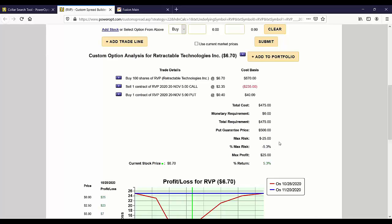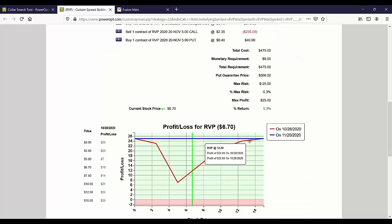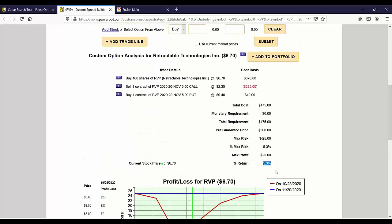But the returns are usually, if you're 40, 50 days out in time, 0.2% guaranteed profit, 0.3% guaranteed profit. There's no upside without management. That's it. It's usually a low return position under 1%, but a negative max risk with a positive percent return.